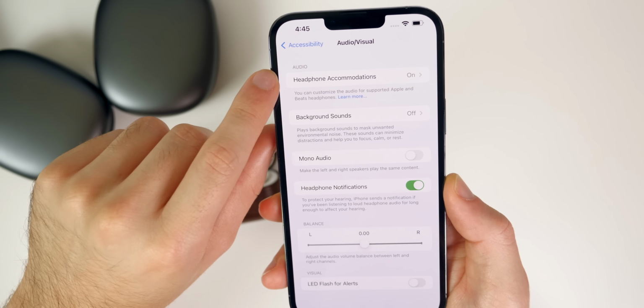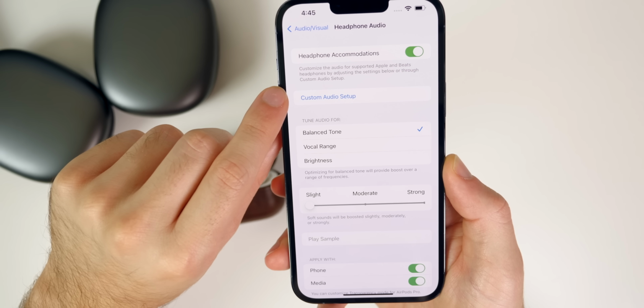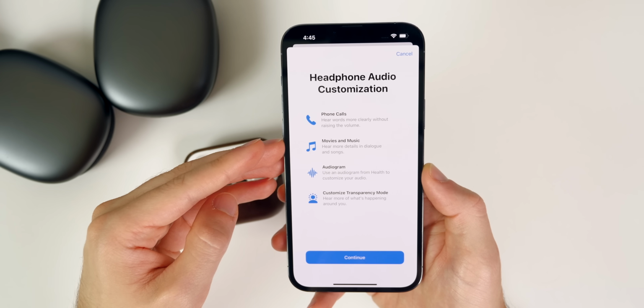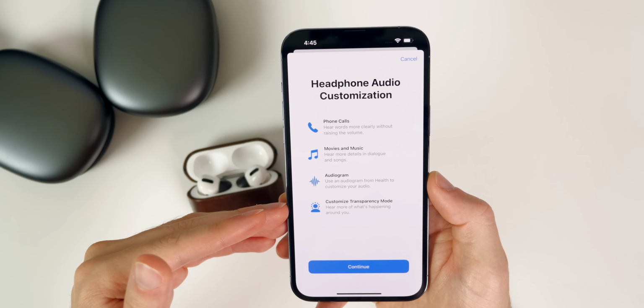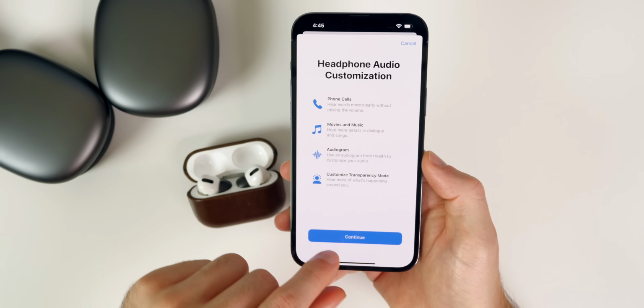Then we're going to go into headphone accommodations, and from here, we're going to tap on custom audio setup. It's going to bring you to this right here, which is essentially a test to see how well your hearing is, and it's going to adjust your audio accordingly. So I'll run through this to show you how it works.